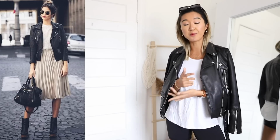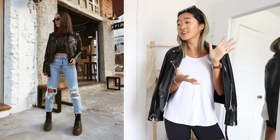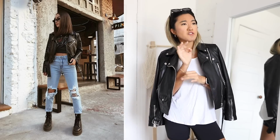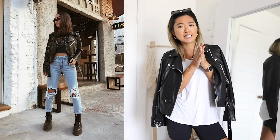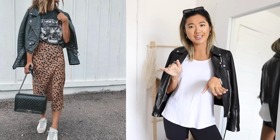You can pair this up with your chunky sneaker trend. You can pair this up with your mom jean trend, your oversized sweater trend. Basically, all of these fall must-have trends you could piece together because your girl likes a piece and a trend that goes the extra mile.